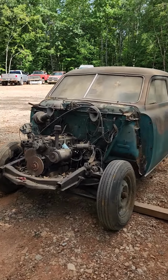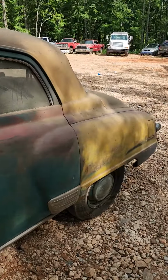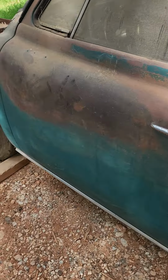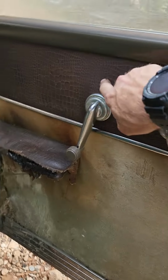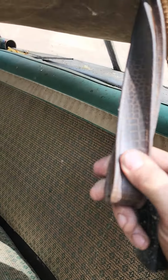So this car is an old wrestling promoter's car. This is actually really cool. So I checked this out. This car has alligator skin interior. Look at this. Even the oh shit handles are alligator skin.